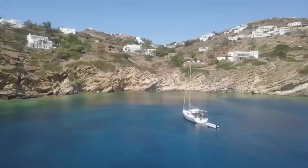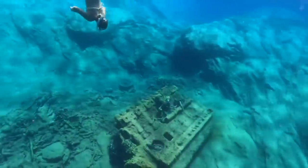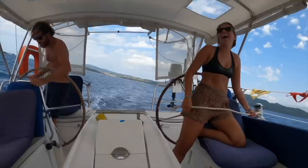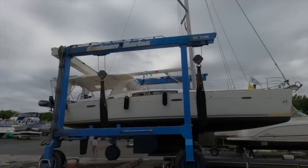We're Nat and James, and this is our sailboat, Zephyr. She's taken us all over the world and been our home for 3.5 years. With over 20,000 nautical miles under her keel and our sights firmly set on sailing around the world, we are on a mission to make some vital upgrades and much-needed repairs.